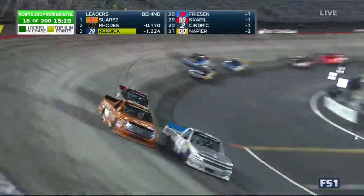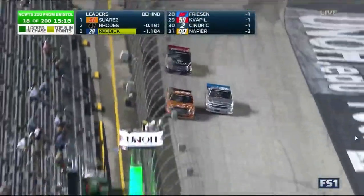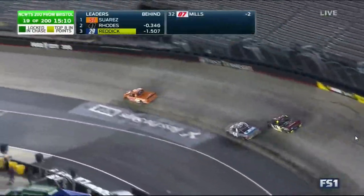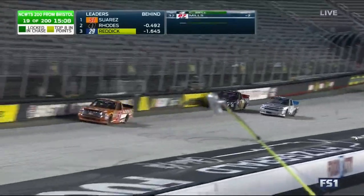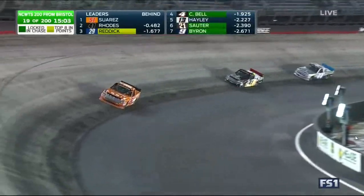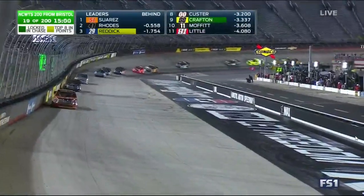We know Ben's in that championship transfer spot battle. Rhodes came into this race 18 points out of the chase position. He could still work his way up into contention, and certainly if he won the race, he would secure his spot. But a good, strong top 2 or 3 finish would certainly go a long ways into moving him up into that top 8.